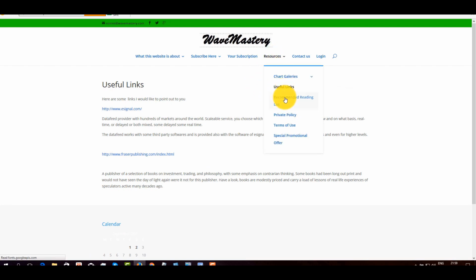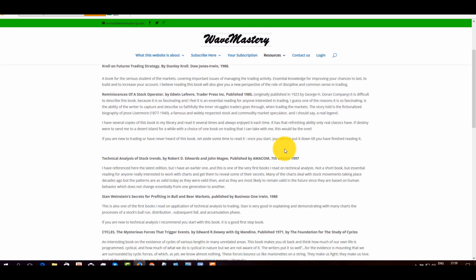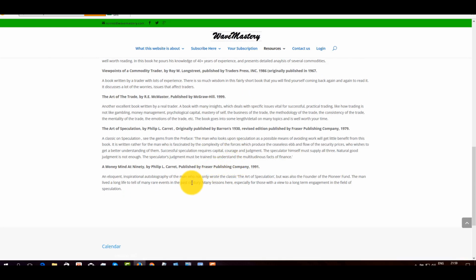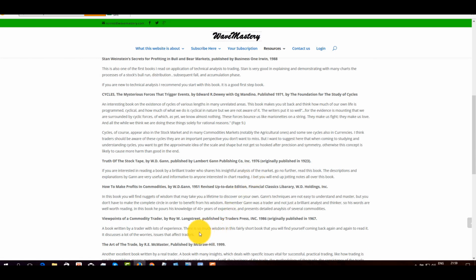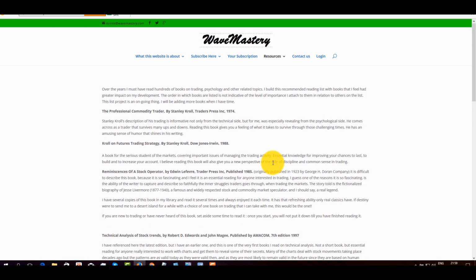Recommended reading list, you can find some gems here if you are into reading. I put quite a few books. I have, of course, read many more books than what you see here, but the books that appear here are books that really left a lasting impression on me, and I would think that they're really well worth your time. Privacy policy, terms of use, fairly standard. I don't mess with your details, not at all.